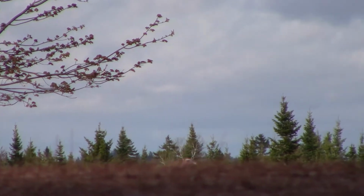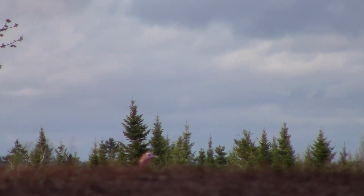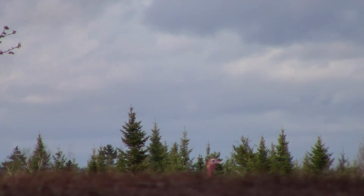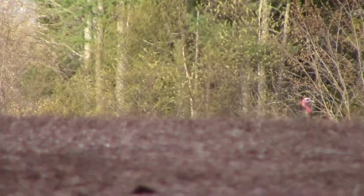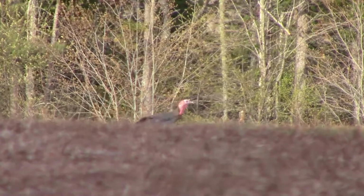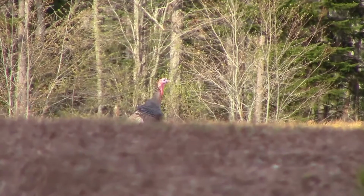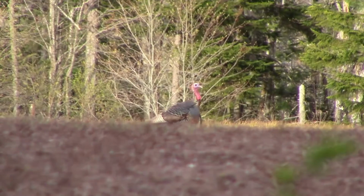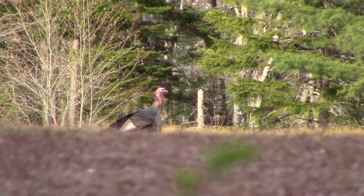I wish I had my shotgun. Take a follow-up shot. Get this guy. Might have to put the move on him. Look at that beard. Yeah, he's a big boy. It's a nice turkey.